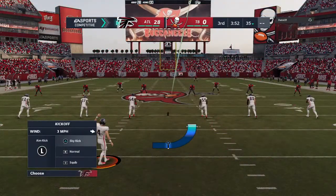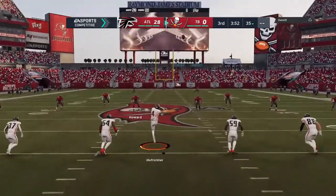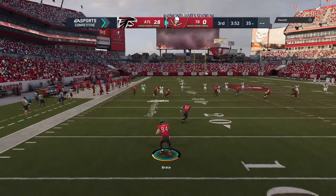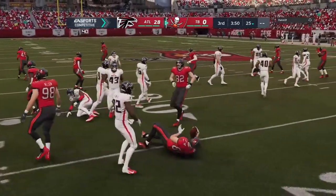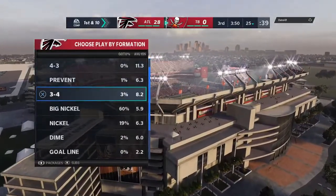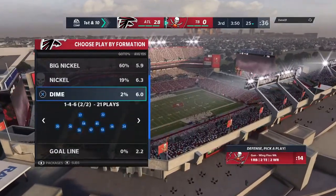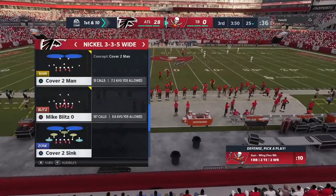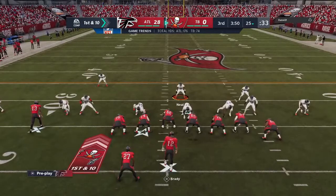Sterling Hoffrichter to kick off for the Falcons. Now following the touchdown, Hoffrichter to kick off. Pulls it in at the 13. And he'll be stopped up at the 25. 1st and 10 at their own 25-yard line. The Tampa offense ready to get their drive started.